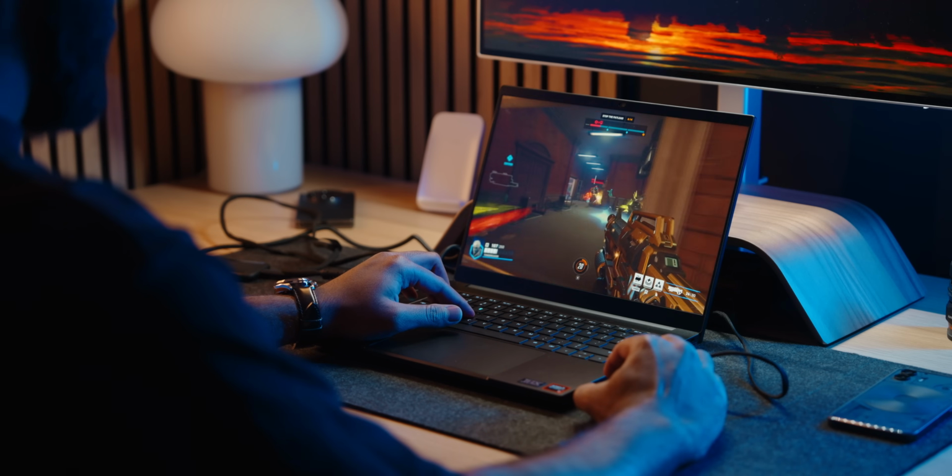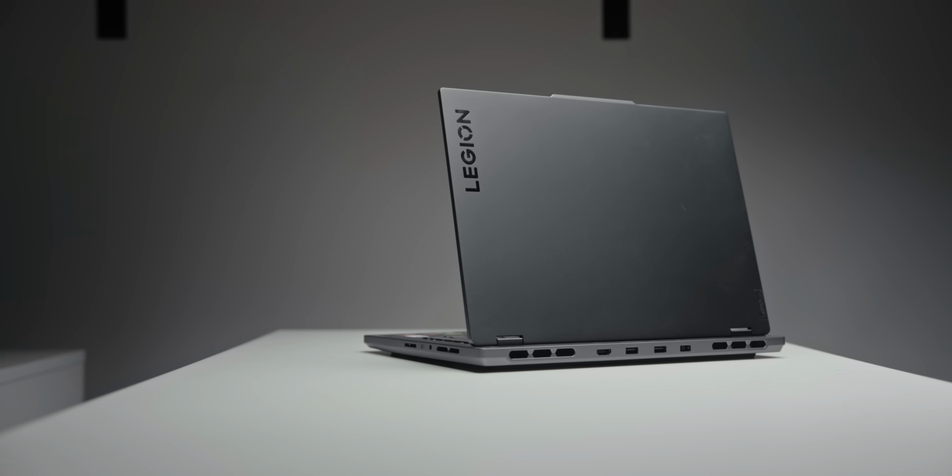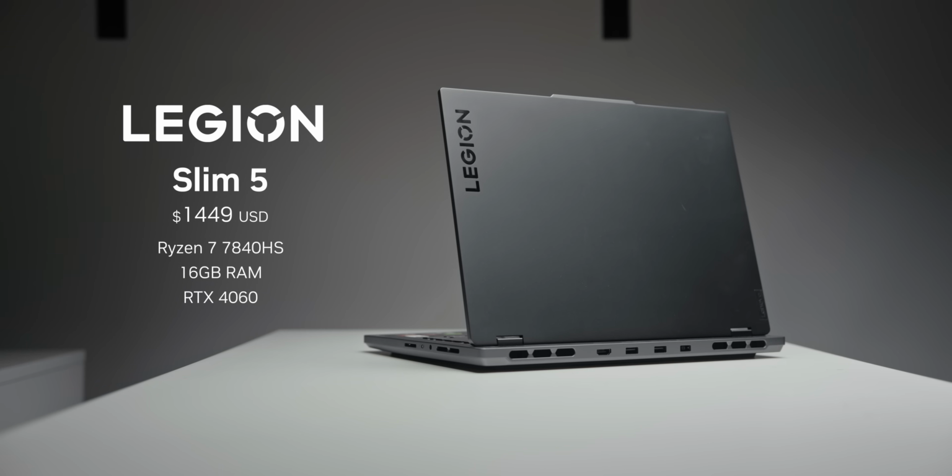But if you're a student and if you just need something that's portable, but you also want that performance to back you up when you just want to game for 20-30 minutes between classes, sure, I mean, these are pretty good options. We have 6 contenders for this roundup, starting with the Legion Slim 5.